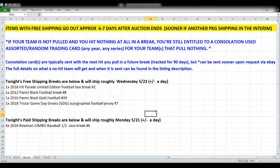Finally, if you're in one of the first 4 breaks, consolation cards. If your team does not pull a card or doesn't pull the jersey in the case of the memorabilia, you are still entitled to a consolation trading card for your team. That can be from any year and any series. It's typically going to ship with your next package that goes out where you do pull something. But if you want it to ship sooner, we can work that out.